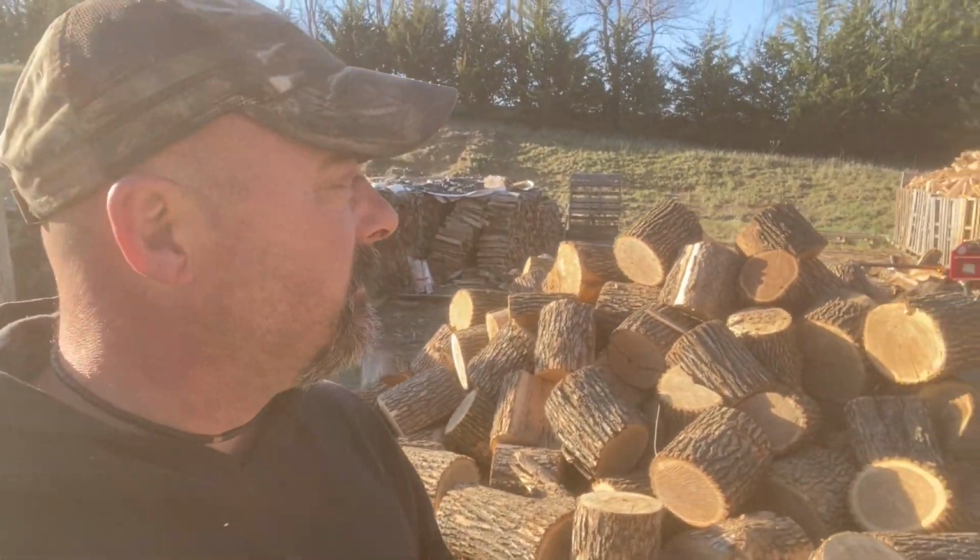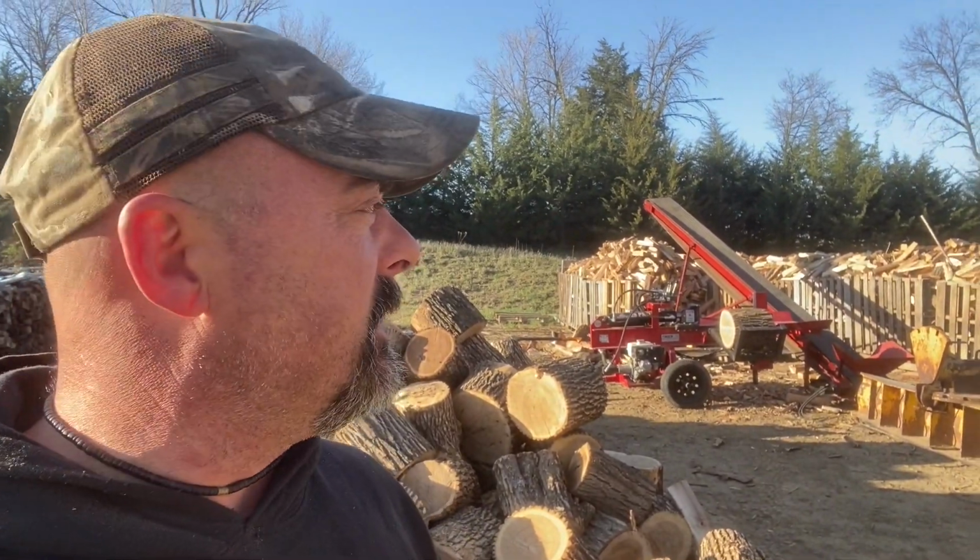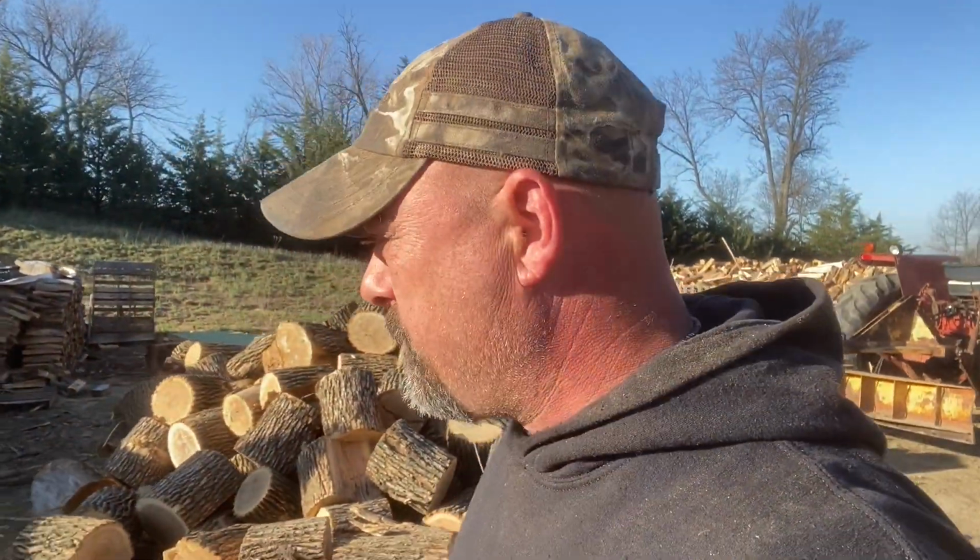Quick little update here, to bring you up to speed over the last week. We had that load of mulberry and ash come in, and we've got that cleaned up, and a lot of that is sitting right here in front of the Wolf Ridge, and that's working pretty good at this point. And the tractor is still running the conveyor. So we'll bring a little bit of that to you.